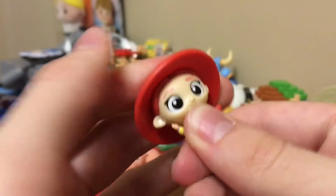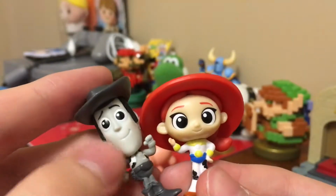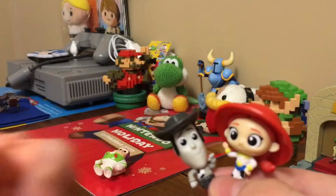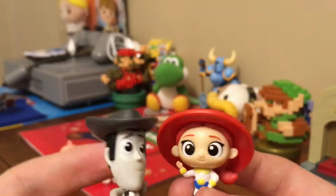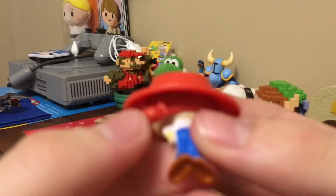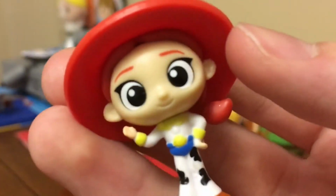Now, one of the main problems I also have with Woody and Jessie in particular is that since they are so skinny, as you can see with Woody too, they feel like they will break easier than the other ones. Like Buzz doesn't feel like he can break at all. Neither does Ham, for obvious reasons. He's too big. But they do feel like they might break, so just keep that in mind if you're going to be playing with them, not just displaying them. So yeah, that's all I really have to say about Jessie. She's got her ponytail on the back, as you can see there. And yeah, that's Jessie right there.